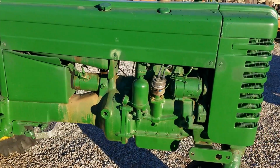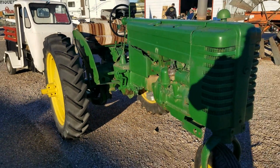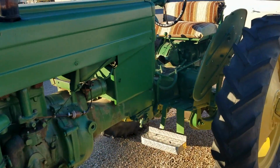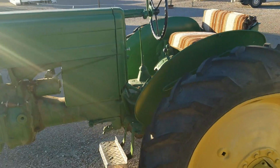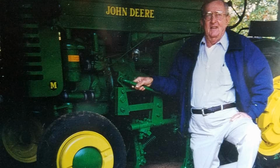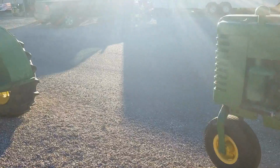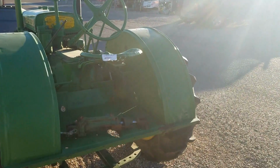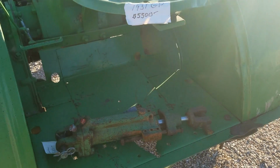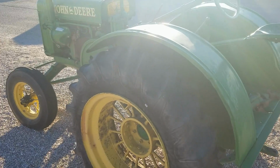Now this looks like, I believe this is an M, a John Deere M. I'm darn near certain. My daddy's had the harrow underneath, which makes it much more rare. In fact, I've never seen a little M that had the harrow kit underneath it. Here we go. It's a 31 GP. Look at those fenders. Look how tiny this little thing is.